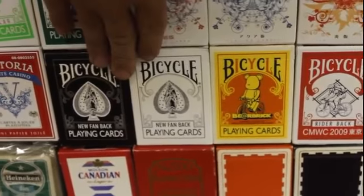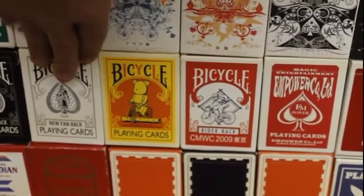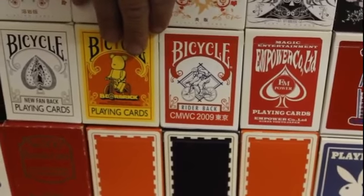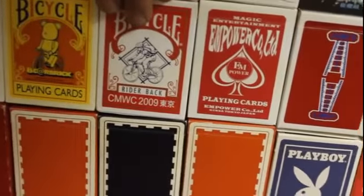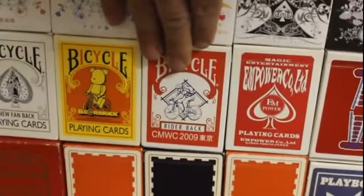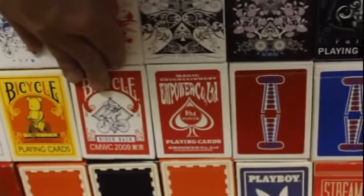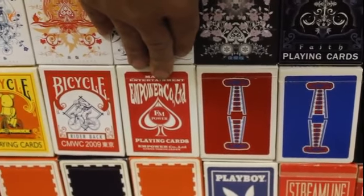Bicycle new fan backs, black and white. The white one is hard to find. It's a limited one. Hard to find. The Bicycle Bear Brick. The Bicycle CMWC deck, which is just a rider back, some slight customization. The Empower LTD deck, limited deck.